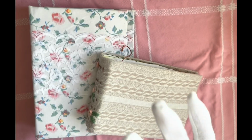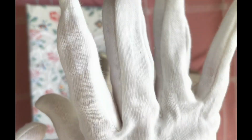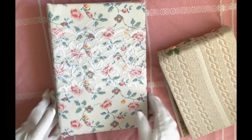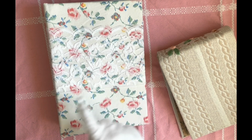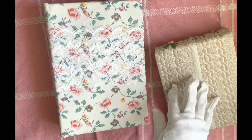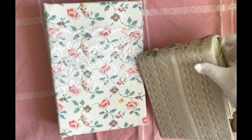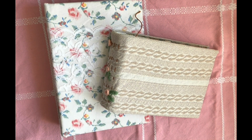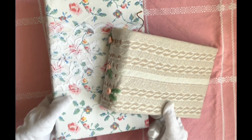Mickey Mouse gloves on today, just because they're better to look at than my scarred, scratched up fingers. Anyway, let's get on to the more exciting part. Now I'm going to do a quick flip through of both these, and then I'm going to do a non-talk video flip through of these, and then we can also look at some of the covers. So let's have a look through this one.